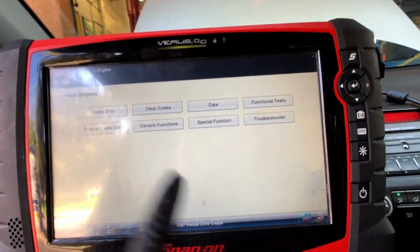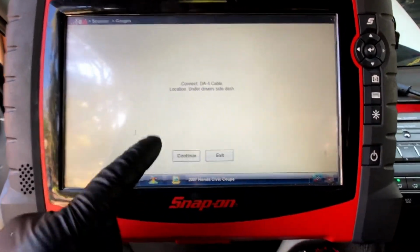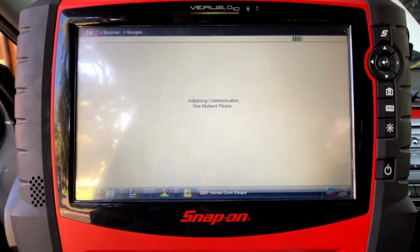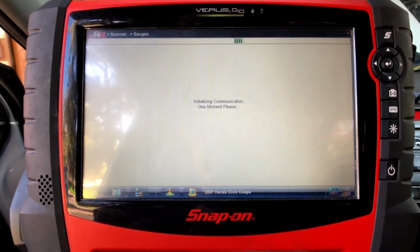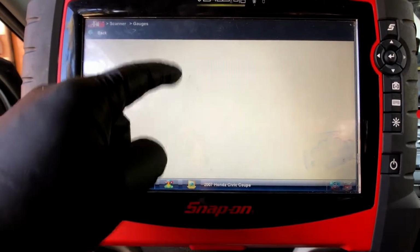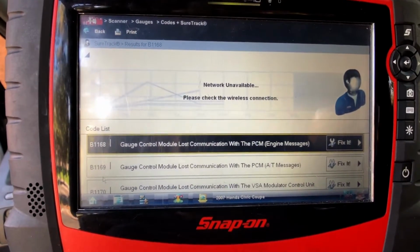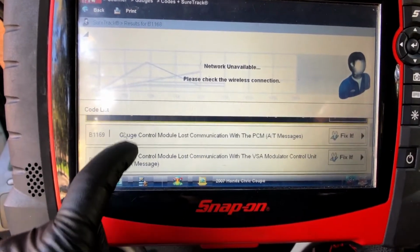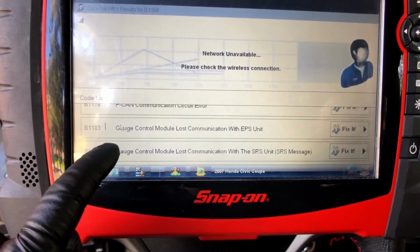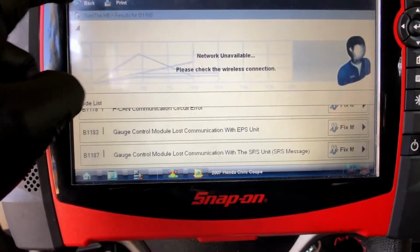Now what I'm tripping on right here is when I go to gauge, because that's the customer's concern, is all his gauges don't work, and I go to codes only. Go to gauge codes right here, and I got all these codes right here. It says gauge control module lost communication with the PCM, lost communication at PCM, gauge control module, FCAN communication error, gauge control module lost communication with the electronic power steering unit. So all these are gauge control module lost communication.